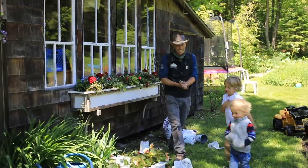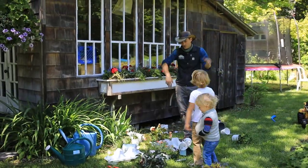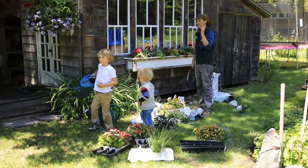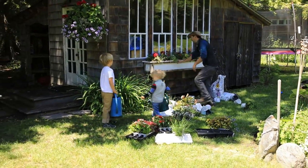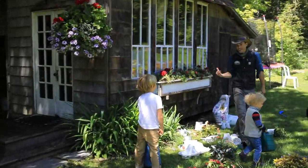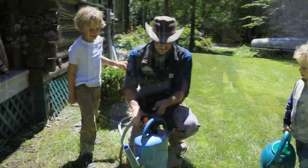And last but not least, what do we need to do? Water. That's right. We need to water them in. So we've got our watering cans. We need to fill those up, water it in, clean off our box a little bit. And then you guys need to help me take care of this all summer long.